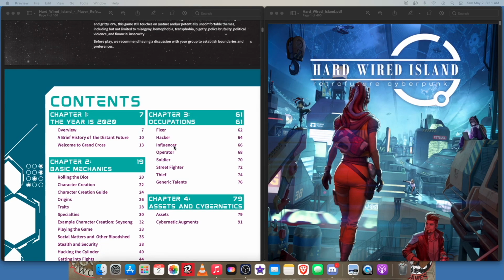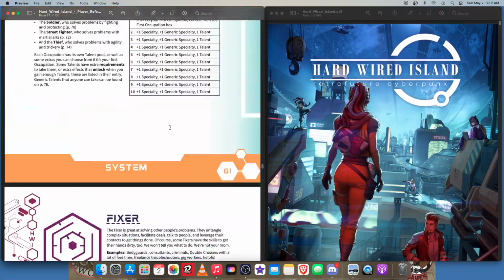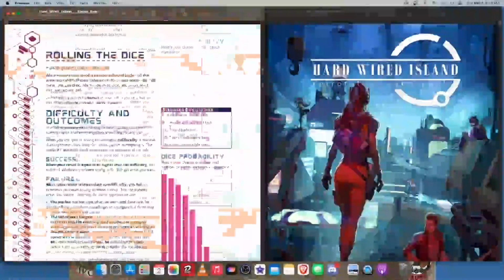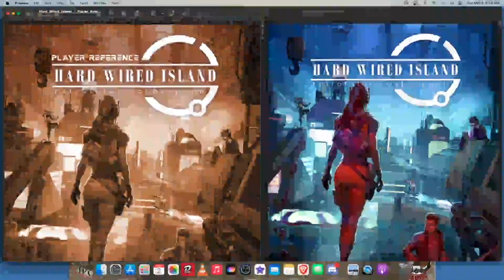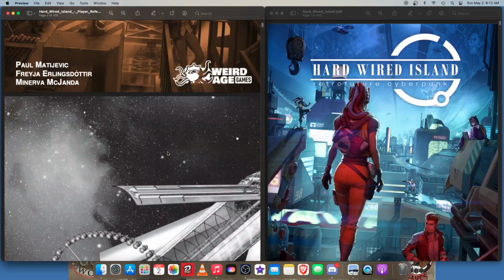First and foremost, this is a PDF, so I can't judge the quality of the printed content because I don't have a print copy, but I will say that the PDF version is very nice. It is not hyperlinked. I'm sorry, it is. I didn't check that. I should have looked into that. We'll scroll through this. I apologize. I didn't realize it was hyperlinked, so I stand corrected.